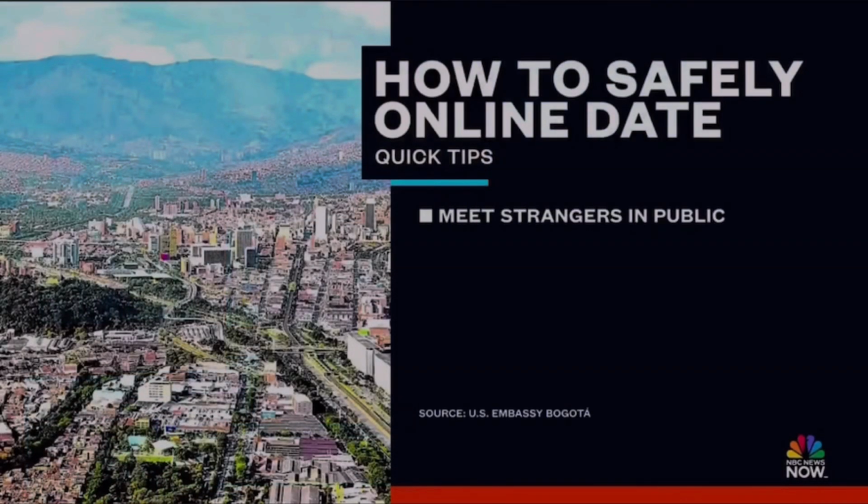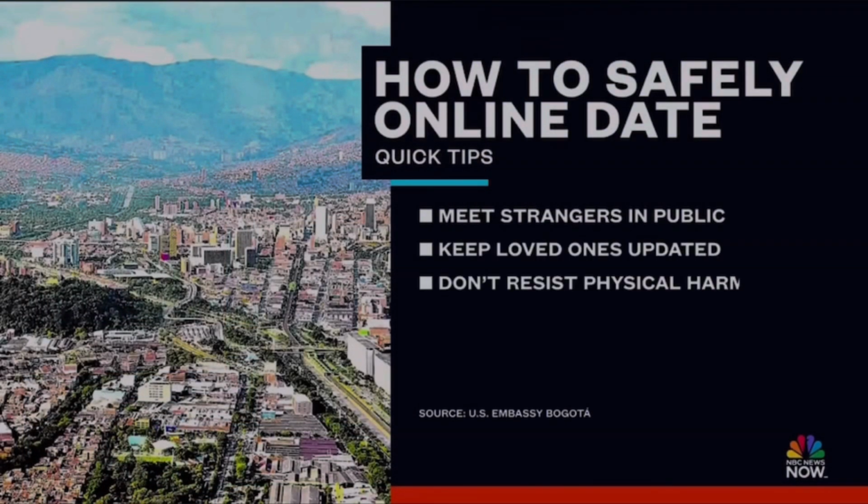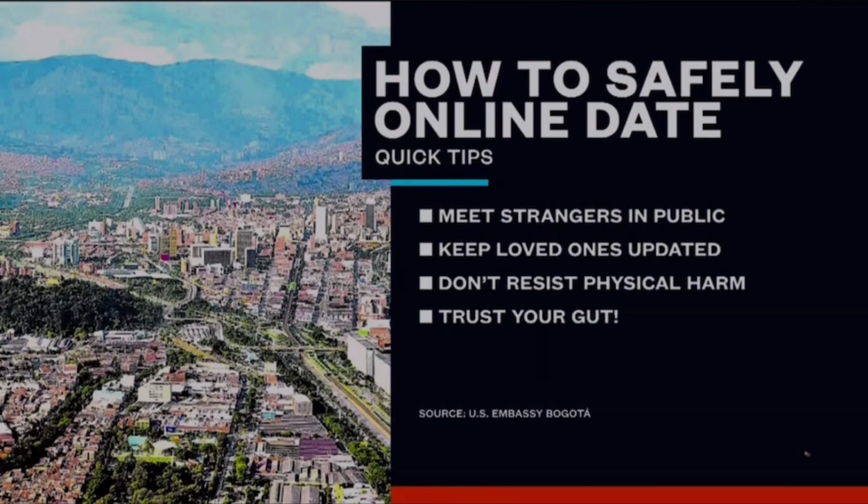If you meet a stranger, go to a public place. We hear that time and time again. Also, tell friends and family your plans, where you're going, details about the person, and even what app you use. This one, though, is more crime-oriented. They say don't resist physically if you are being robbed. They say people who do that are more likely to be killed. And also, importantly, in pretty much all situations, trust your instincts if something feels off.